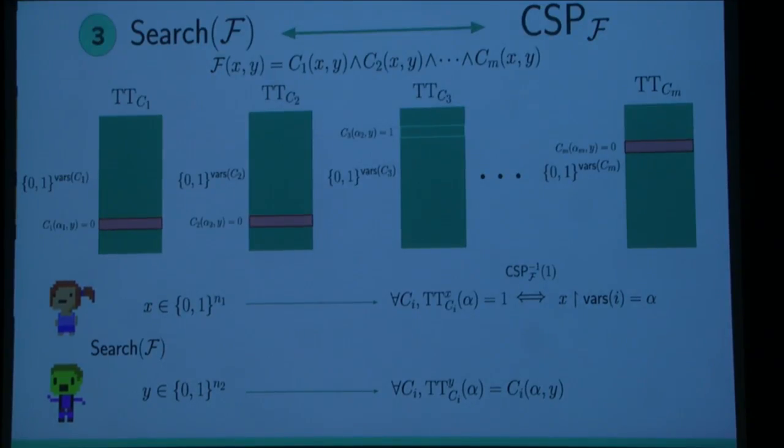What does the width of this truth table represent? Each box only contains 2 to the d assignments. Yeah, but each entry is just 0 or 1. Can you repeat why we have one? Because for every single assignment alpha in the truth table C1, I'm just going to plug alpha into the clause. This is where I'm mixing notation a bit. Here I mean the index of the clause; here I mean the actual clause from the underlying CSP. I'm going to plug in alpha and y, see what value that is, and write that down in that entry of the truth table.